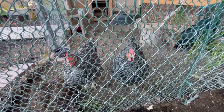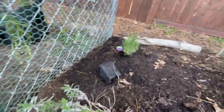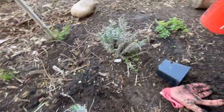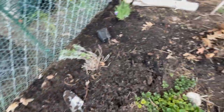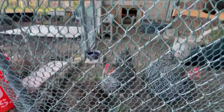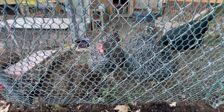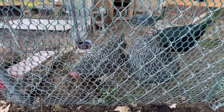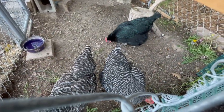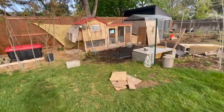Okay, I'm going to finish planting this lavender. So this whole area is lavender: last year's lavender, new lavender, lavender. Supposedly, it helps to repel flies, sort of, as best you can. And in the summer, that will be useful because the ladies here attract flies.